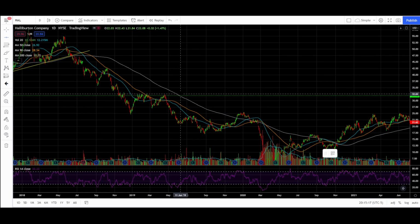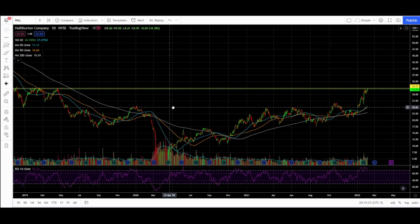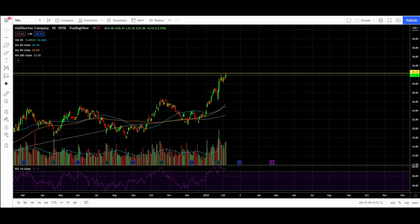Let's throw these in. Now, I'll say these are pretty far in the past. Typically, you don't want to go back more than a year, but we do that. There does seem to be some credence to that level. So yeah, that 32, 30, 40, 50-ish level seems to be kind of important. So for Hal, I mean, beautiful run-up. If you were able to capitalize on this, congratulations.